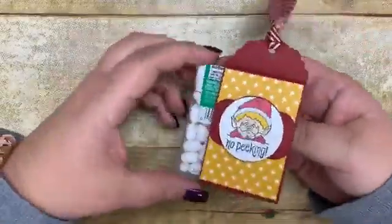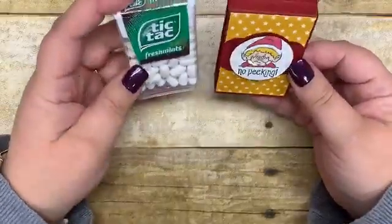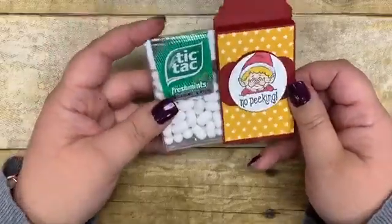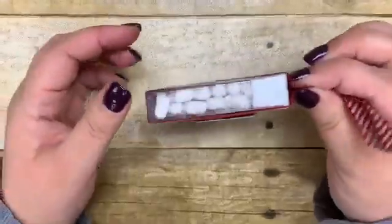Did I say TikTok at first? My kids are asking me about TikTok, and so it kind of distracted me. But it fits snugly into this. So when you put this in here, it's in there really good, okay?